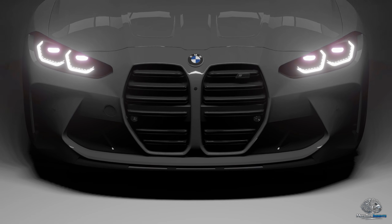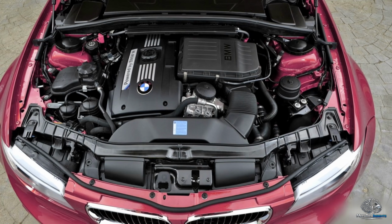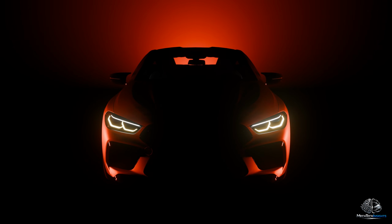So there it is. Run flats, a genius key fob, a Supra-level engine, and mod-friendly design. The BMW E90 wasn't just a sedan, it was an engineering statement.